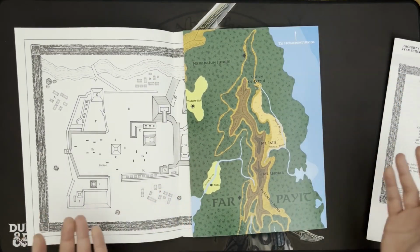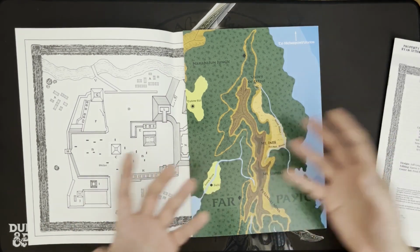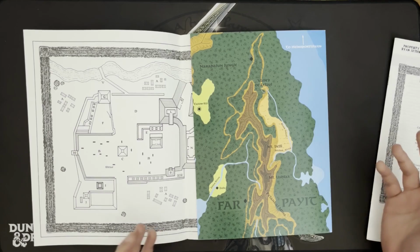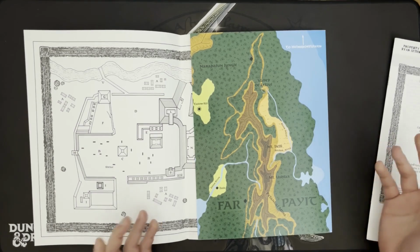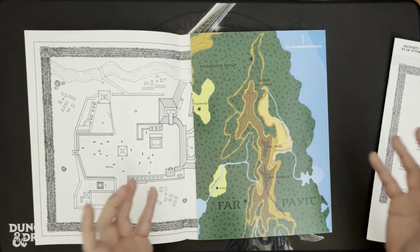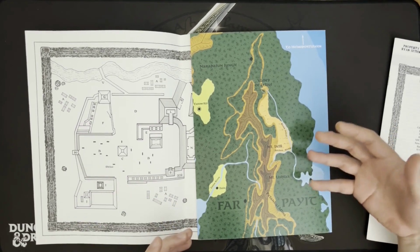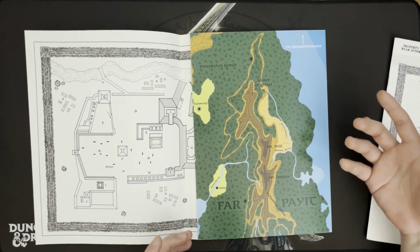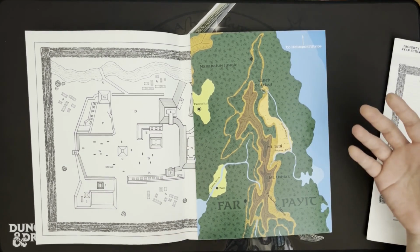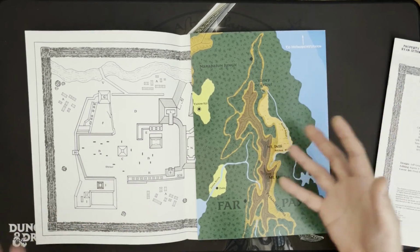So going back in time, and I've covered this in my previous video, prior to the modern age and prior to the coming of Arm, there was a period in Mastica's history called the Golden Age of Payet. During this time, both Payet and Farpayet were the most advanced places on the entire continent. They were very advanced when it came to the art, culture, languages, architecture, and medicine, and they were very progressive, and they're still very progressive compared to the other cultures on Mastica.